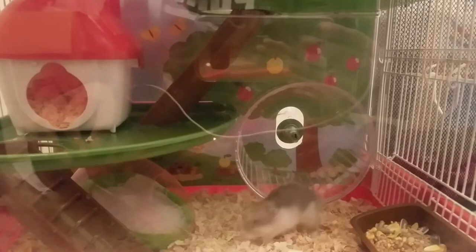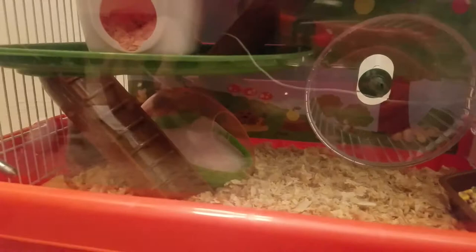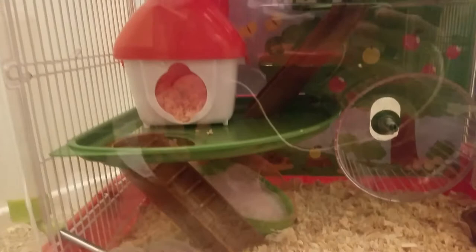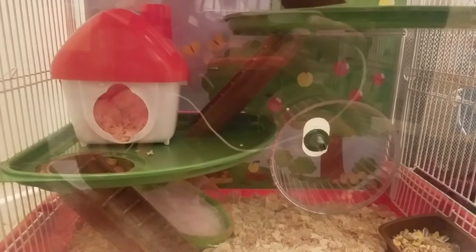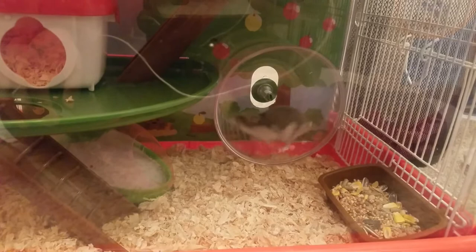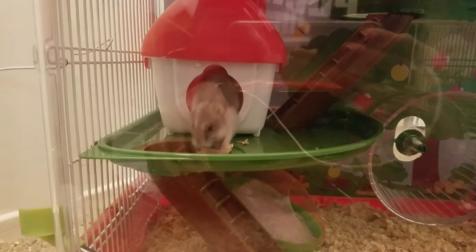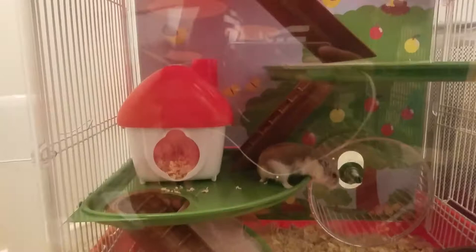Ay, mi gordo, ¿te gusta tu casa, gordo? Okay, yep, he's loving it. Gordo, esto no es como tu última casa. It's different. I know. It's glass windows now. Ay, mira su caseta. Ay, mi gordo. Mi mentito, ¿te gusta tu casa, mi gordo?